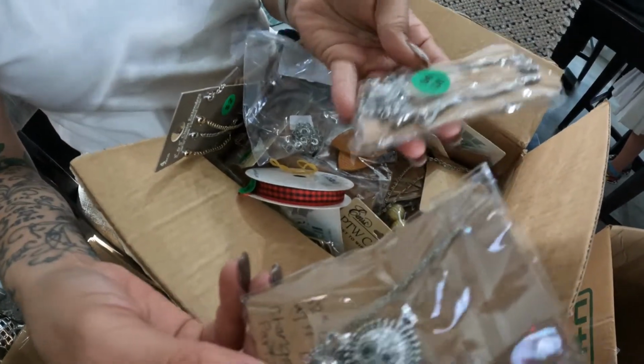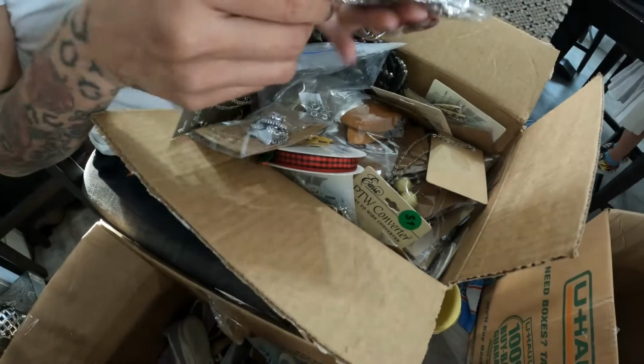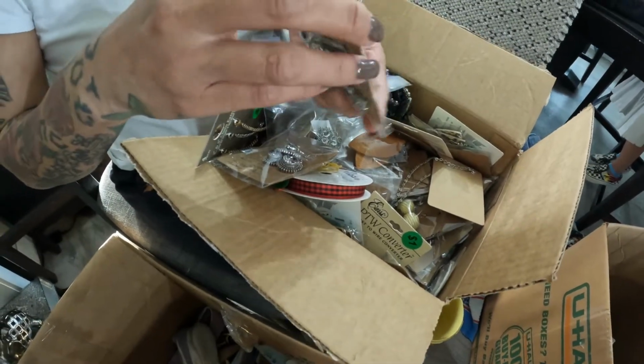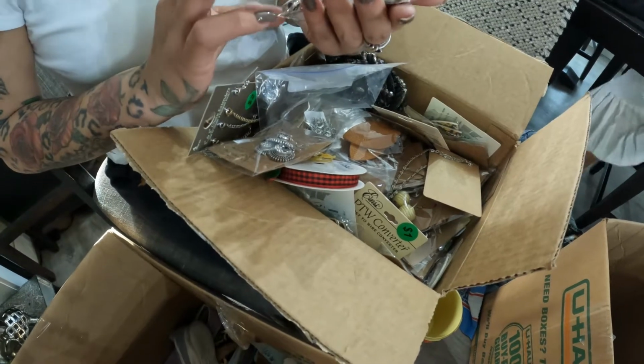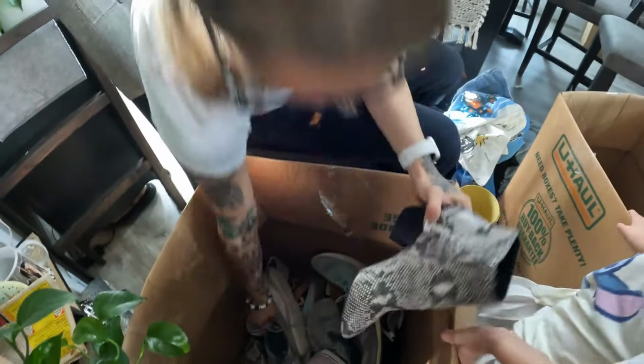So this is almost $5. I mean, that's a nice little, what do you call that? Is this costume jewelry, maybe? Yeah, costume jewelry. Cosplay, costume jewelry. All right. And then we got some Dolce Vita. This is the snake boots.